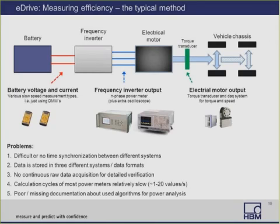And number 5, power analyzers don't provide any documentation on how the calculations are performed. So even though you know the results may be wrong, maybe you get an efficiency larger than 1, you can't determine why because there's no documentation on the algorithms.